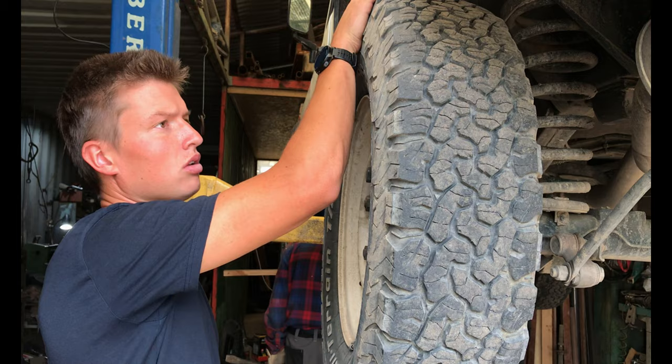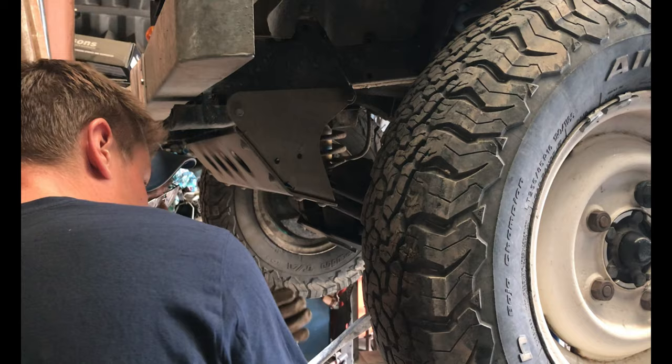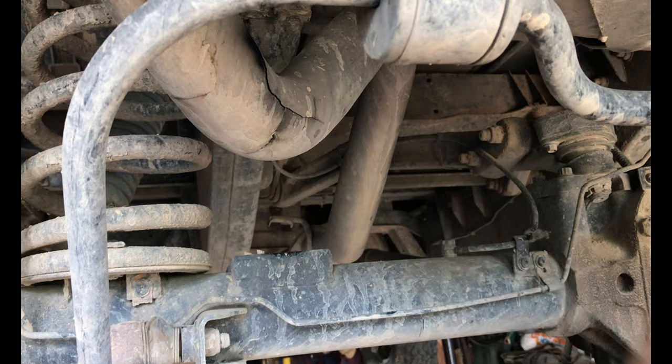I found more play in the back wheel bearing. Quite bad. I was just checking the exhaust that we got in Salzburg in Austria, and it's already got a crack along here, which is really annoying. So yeah, we're gonna have to do something about that. Top quality parts.